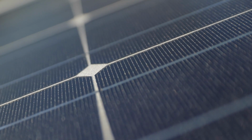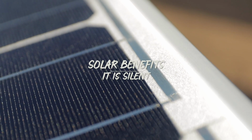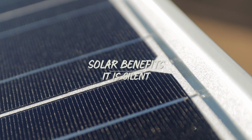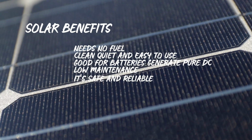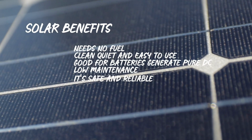So let's look at one of the more popular solutions for getting power while you're boondocking, which is solar. People love it, and there's a lot of great reasons why. For one, once you have it set up, it's silent. You don't have a generator running in the back. You don't have to really babysit it. If you leave your rig for a little bit, it's still going to be working. You don't have to do anything to keep it active. You don't have to buy any fuel for it. There's just a lot of great things that come with solar.